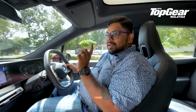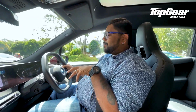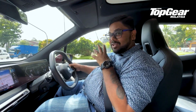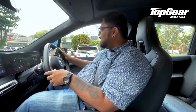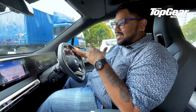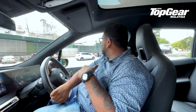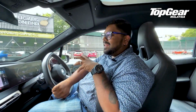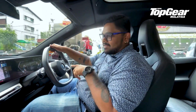And keep in mind that the 407,000 ringgit price tag is duty free, because EVs are now tax free. So if the government suddenly decides to impose tax, the price will surely go up. So if you are thinking about getting an EV, do it as soon as possible before the taxes come back.